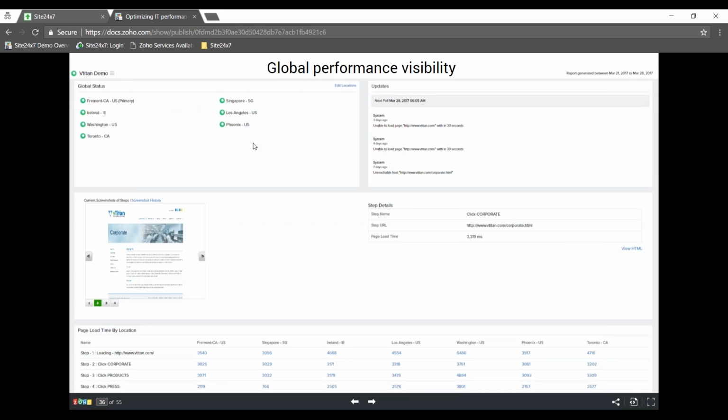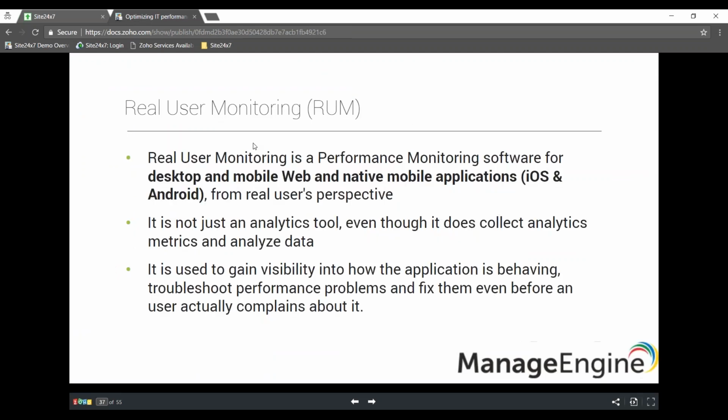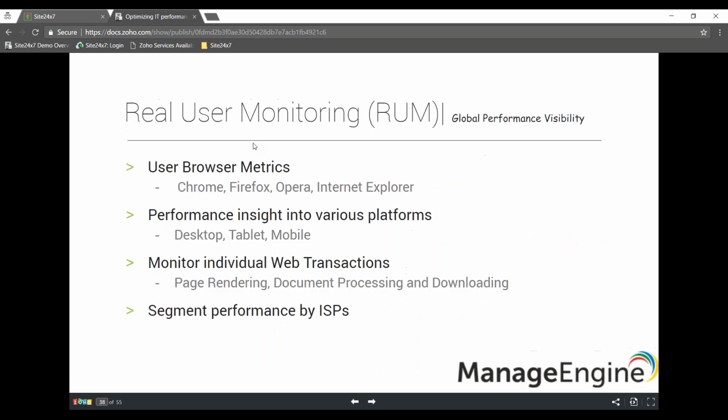Again, we will have the global availability stats, and we provide a screenshot of the correct transaction flow being monitored. For each and every step, we provide a screenshot along with its page load time, and also a comparative analysis of the time taken for each and every location, to show location-specific performance issues. So this is about our web application real browser monitoring, where you can go through your application's performance from an end user perspective using a real browser and the way they interact with your website. And you can identify performance issues not only within your application, but also other applications with which you have integrated. So you get the global performance visibility with Site 24/7.